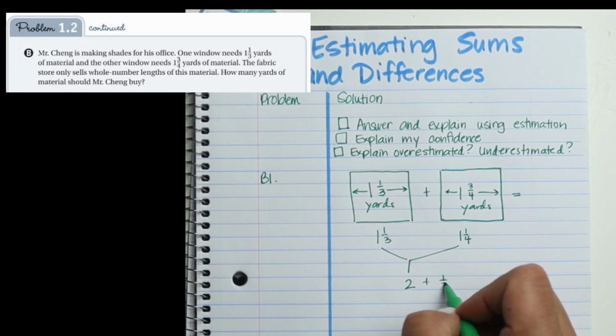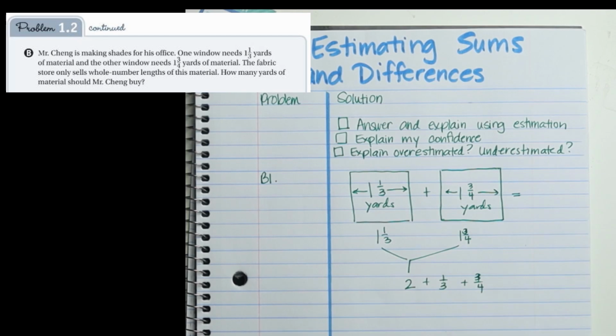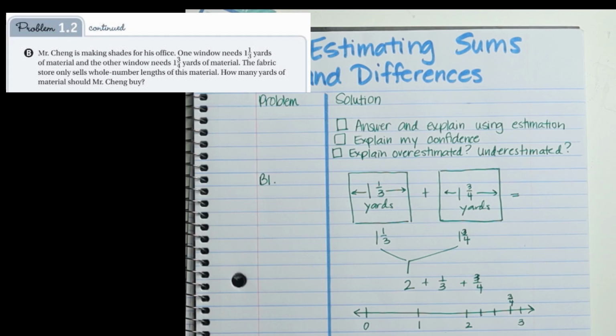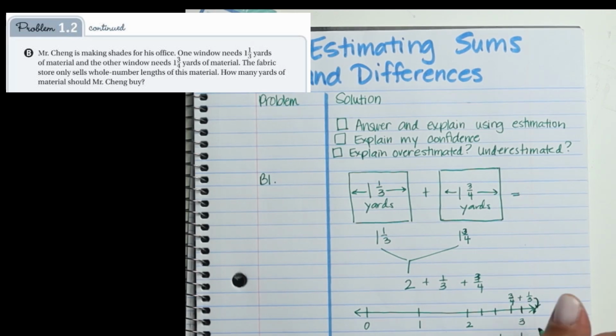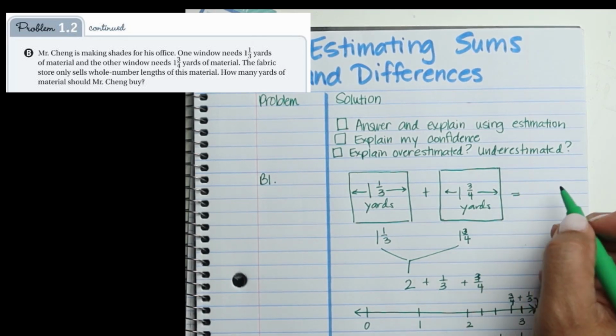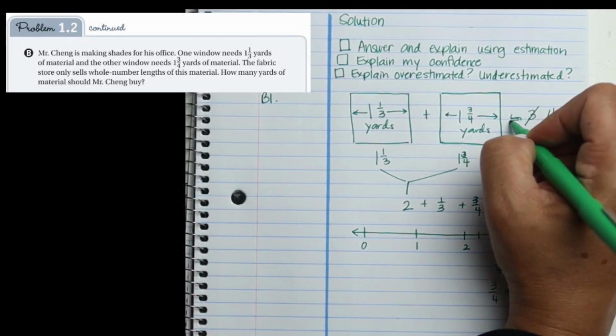Now, 1/3 and 3/4, that's supposed to be 3. How far away is that from 1 full yard? I'm going to draw a picture, a number line. And then 1/3, another third, would actually take us to right over here, greater than 3, maybe a little closer. So it would take us past 3. So since they only sell full yards, 3 yards is not enough. So they need to get 4 yards.